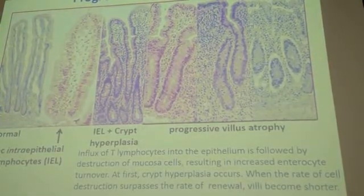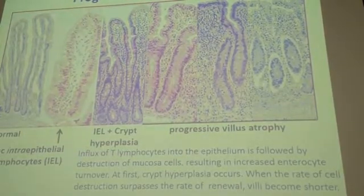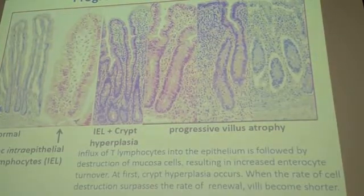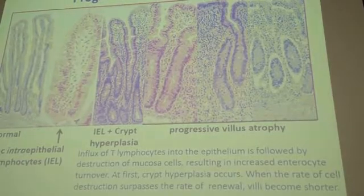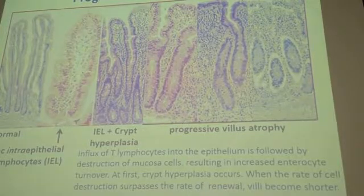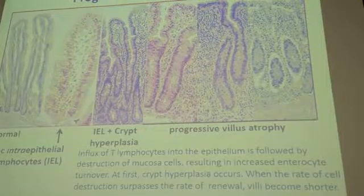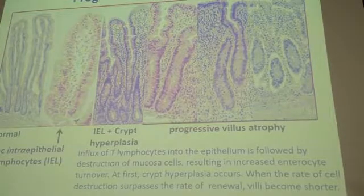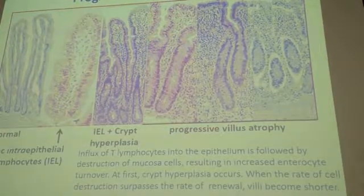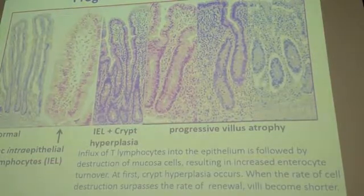Okay? Now, as the disease progresses, you get increased degradation of the villus. So what you're looking at here is progression of celiac sprue. So ultimately, you go from a delineated intestine to over here, where you can see you have really thickened crypt and virtually no villus left. Okay? So the outcome of this is very predictable.